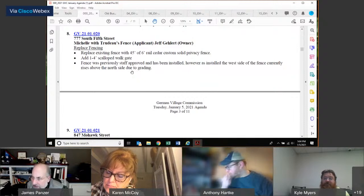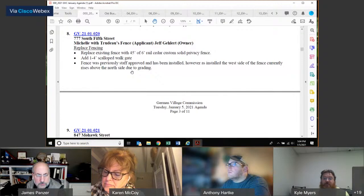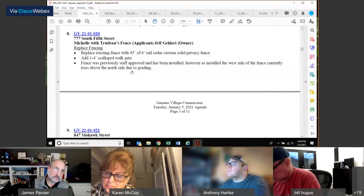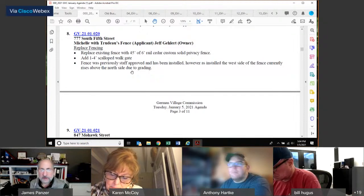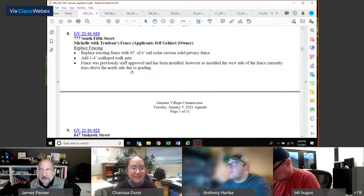Sure, Mr. Chairman, scroll here a little bit. Agenda item number 8, application GV-21-01-020, to approve as submitted to stair step the first approximately 8-foot section of fence down to the same level as the top of the fence along the alley. Sorry, is it street or alley at that point? Public way. Public way, thank you. No problem. And a flat top gate. And a flat top gate.